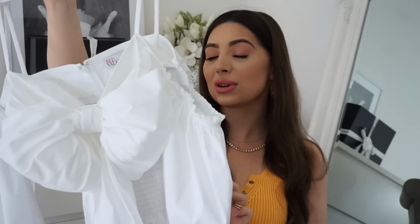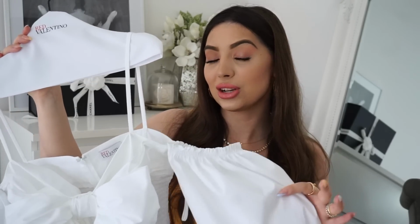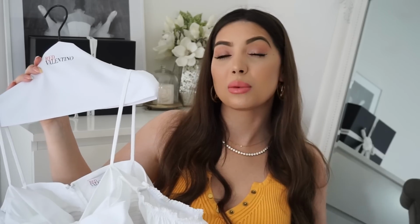It has beautiful frilly detail on the bottom, a zipper at the back, and it is a very beautiful fabric, very lightweight for summer. Also, you can see this one has sleeves, but I actually think I'm going to remove the sleeves because they have elastic, so even if you detach them from the top, you can still wear them. But if you don't want to wear the sleeves, you have options that way.